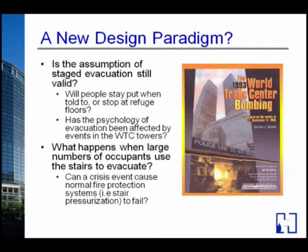And because of these events, and especially the psychology of 9/11, will people stay put when they're told to stay put, when they hear the alarm? "Well, there's something going on in the building, but on your floor you're safe, so please stay where you are." I would argue that after 9/11, there's going to be a certain subset of people that will attempt to evacuate the building, and this could cause some major concerns with regard to your assumptions regarding the use of the stair.